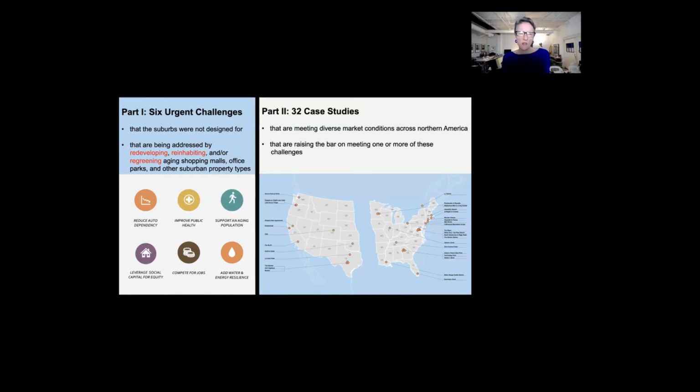And so these challenges are: reduce auto dependency, improve public health, support an aging population, leverage social capital for equity, compete for jobs, and add water and energy resilience. Obviously, climate change, equity, health, these are all really big challenges. And yet nobody was talking about them when suburbia was formed as a pattern of development.